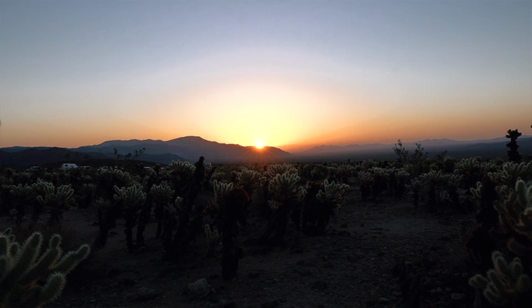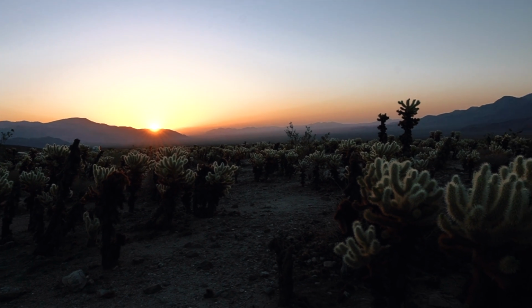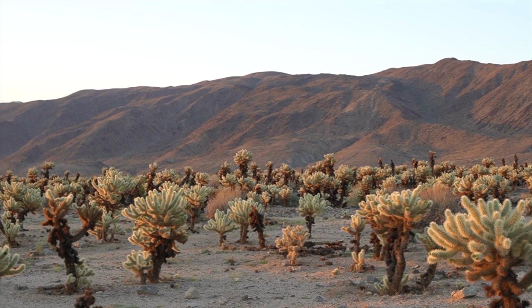It weaves through the nearly 10 acres of these Cholla cactus, and it's so cool because, you know, when you're driving through Joshua Tree, we saw just Joshua trees everywhere, and then you drive so far and this is all you see. So it's really neat how the landscape changes. Yeah, and at sunrise and sunset, the light kind of makes them look like they're glowing, so it's a really beautiful time to see them.